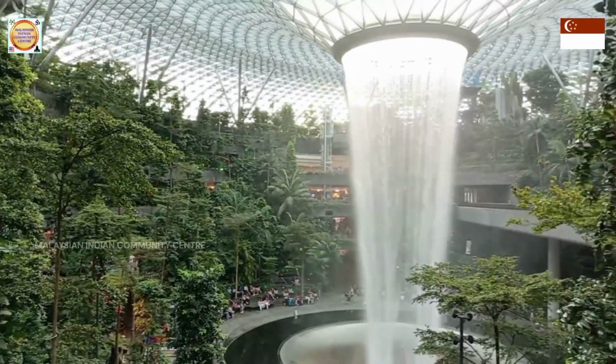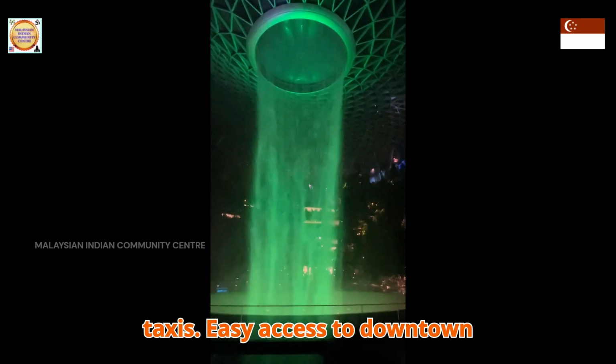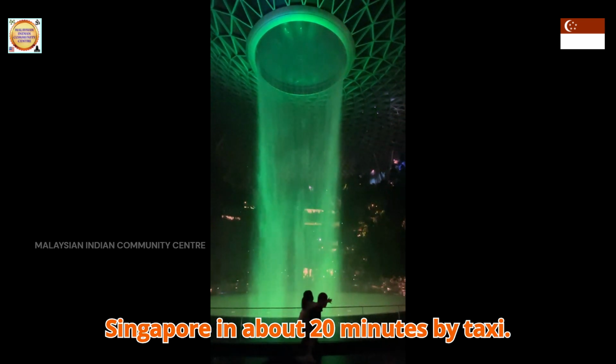Connectivity. Public transport. Served by MRT, train, buses, and taxis. Accessibility. Easy access to downtown Singapore in about 20 minutes by taxi.